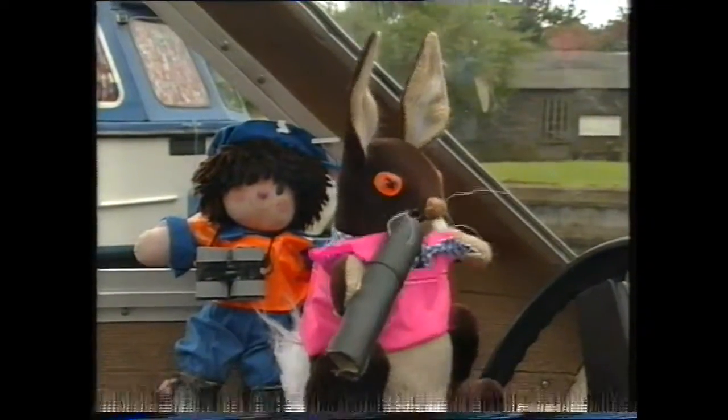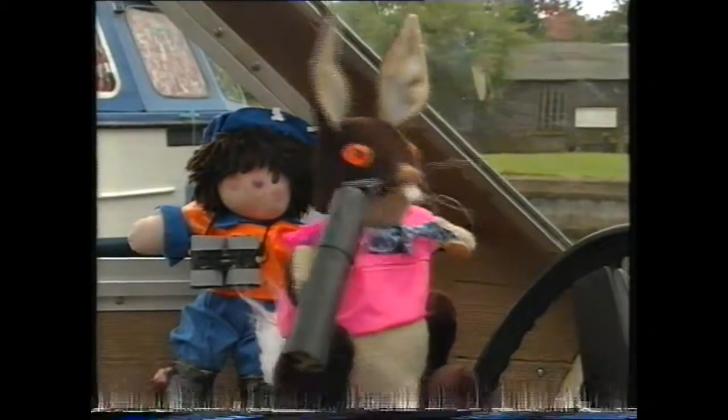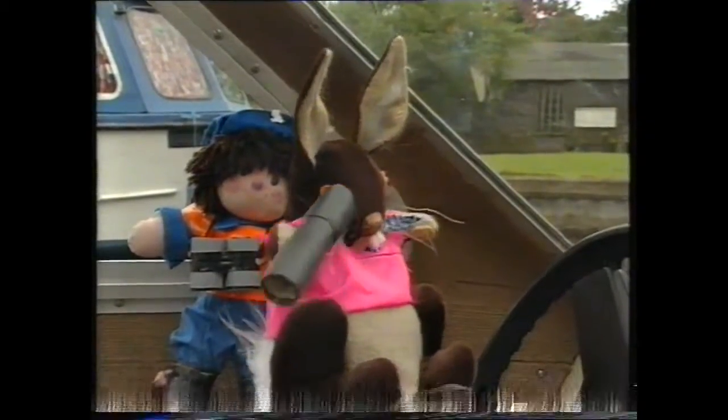Captain Parsnip says, "Up anchor and full speed ahead. Ho, ho, Peggy." There's something very strange over there.